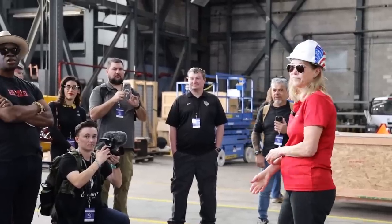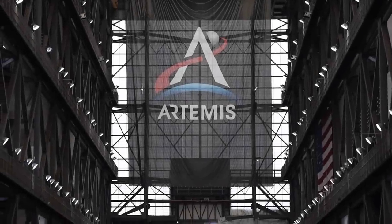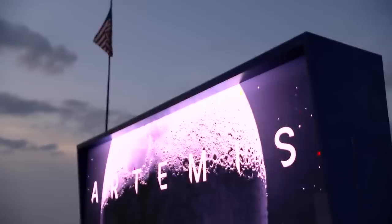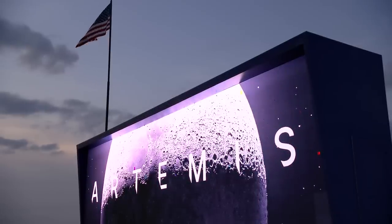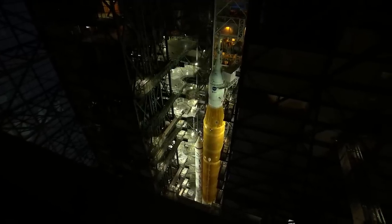During this tour, we had the opportunity to hear from Janet Petro, the director of NASA's Kennedy Space Center, to learn more about the second and third missions of Artemis. Of course, Artemis 3 is when the crew will actually be descending down to the surface of the moon, so that'll be really exciting. When's that scheduled? Artemis 2, we don't have any Artemis launches this year. Two will be next year towards the end of the year, probably like November, December is my guess. And then a year after that, 2025, will be Artemis 3.